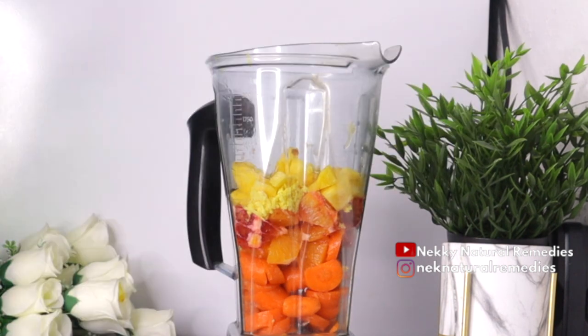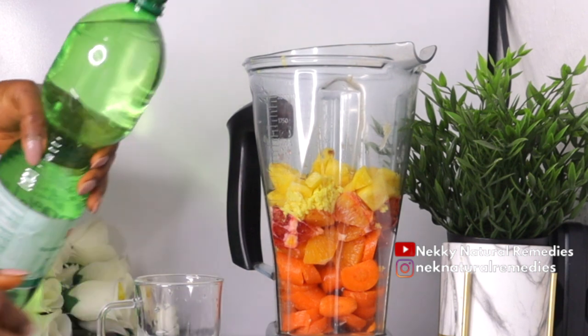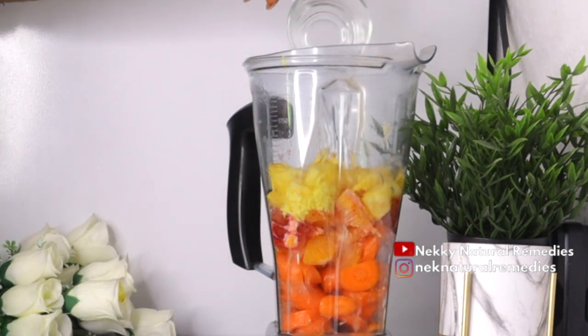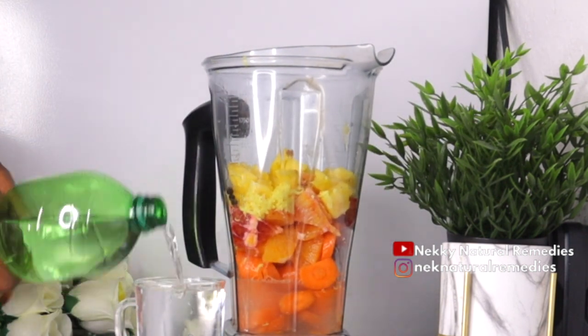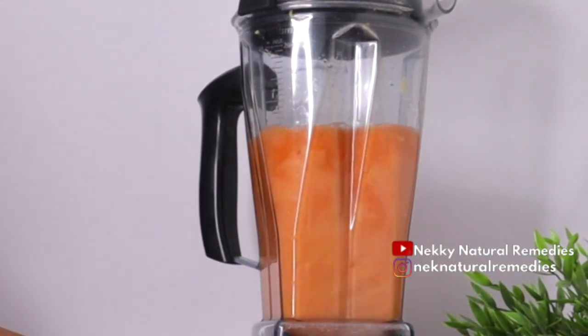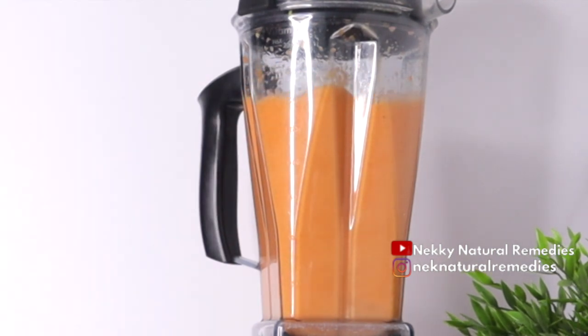And the liquid we are going to be using to blend this, of course, is water. And I added about 3 cups of water. Go for the consistency you want your drink to be. And after doing that, you cover and you're going to be blending. If you don't like roughage in your drink, blend this so well. If your blender is not doing well, blend it as many times as you can to get it smoother.